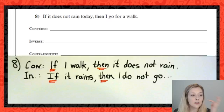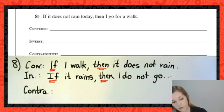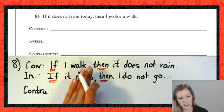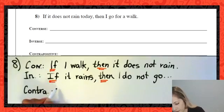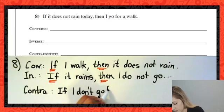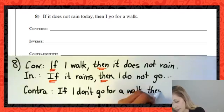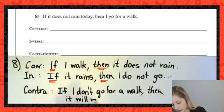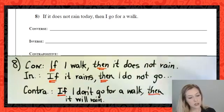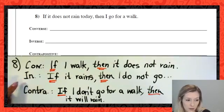And then the contrapositive, we said, oh, that puts together both ideas, which is the switching and the negating. So let's look at that. Okay, so we've already switched it in the converse, and now we can take that and then just negate it from there. So we would have, if I don't go for a walk, then it will rain. All right. We'll do another one in just a few seconds, just to double check that you understand what's going on. But again, this is everything that we looked at yesterday. Taking that original, writing it as an if-then statement, then rewriting it in its converse form, its inverse form, and its contrapositive form.